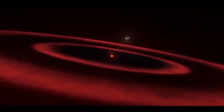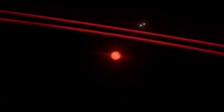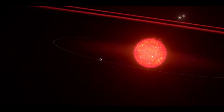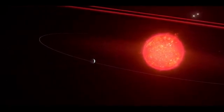As we approach Proxima, the closest of the stellar trio, we're greeted by 2 huge dust belts that circle the star. But further in, we come to the real gem of this system. Welcome to Proxima Centauri b, the closest exoplanet to home.